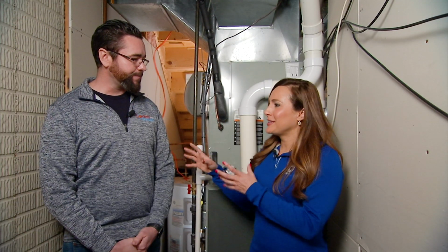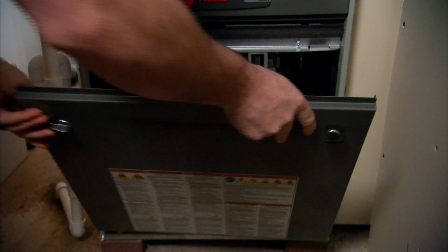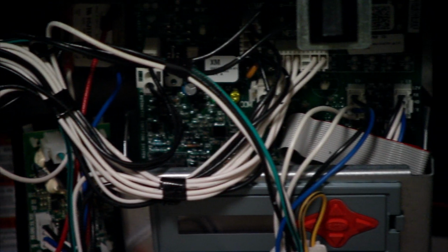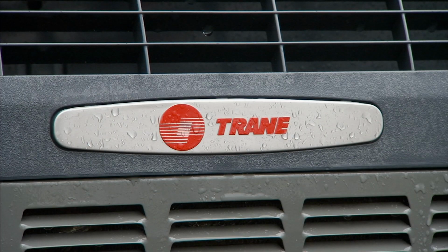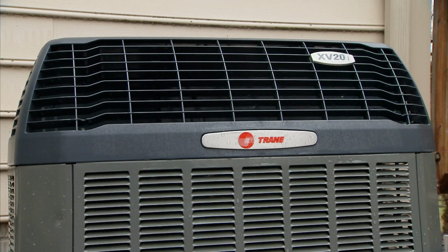And you kind of gave an analogy to me of car and traffic. Yeah, absolutely. A single stage is what we call it in this industry. A single stage piece of equipment is like your in-town stop, go, stop, go. A two-stage piece of equipment is like your country road driving, 45, 55. And then your modulating, which is what they have here, has 700 speeds on the outdoor unit. That's basically cruise control in your car. When you're going up the hill, it speeds up. When you're going down the hill, it slows down.